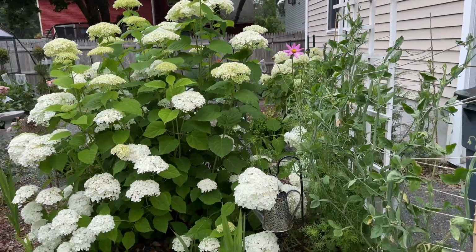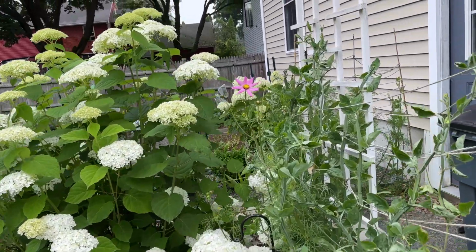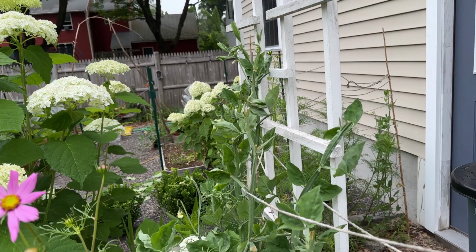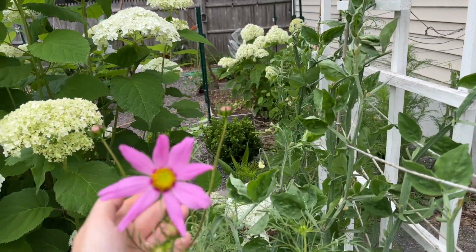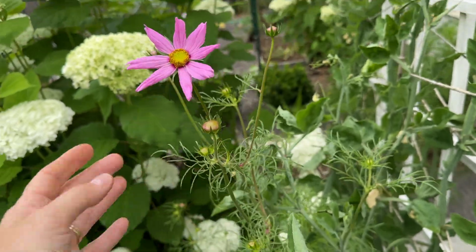This is my sweet pea and cosmos little fence, cranking away. I've harvested a lot of blooms off of these already. This cosmo just opened up this morning. So beautiful.